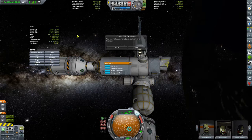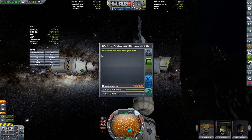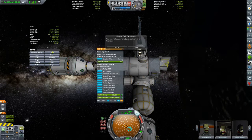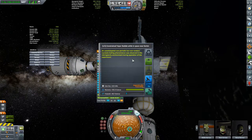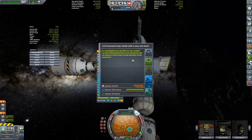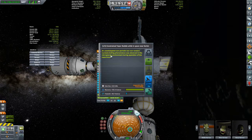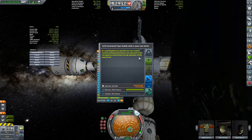You can no longer move the experiment after finalization. Okay. Now you know how to fix your space toilet. Wonderful! An unanticipated, non-periodic, but non-random nucleate boiling phenomenon was observed in the microgravity environment during operation of the experiment. Neat. Well, I'm more interested in the 600 science, but I'm glad that non-random nucleate boiling phenomenons are worth that much.